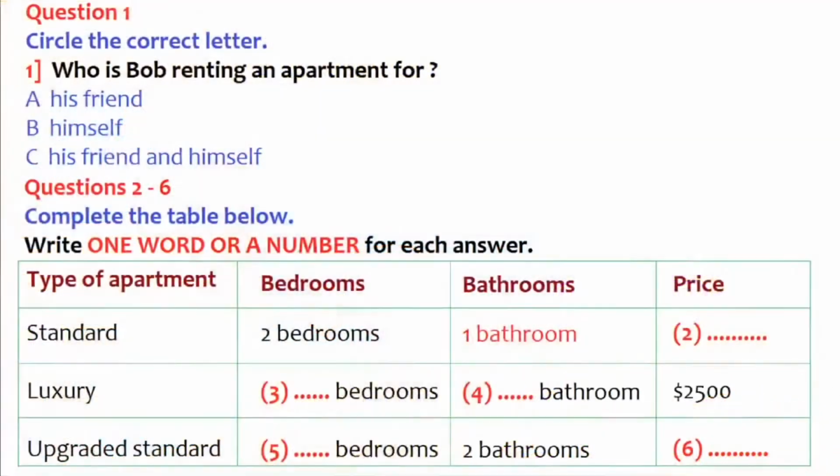The test is in four parts, part 1, part 2, part 3, and part 4. Now look at part 1. Part 1. You are going to hear a conversation about renting an apartment. First, you have some time to look at questions 1 to 6.